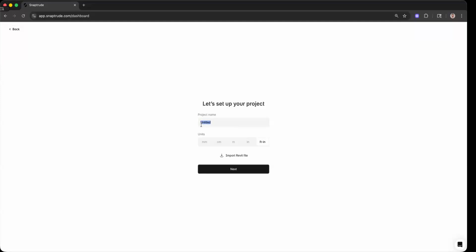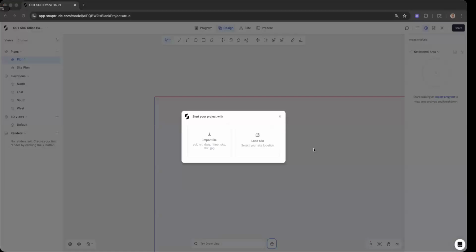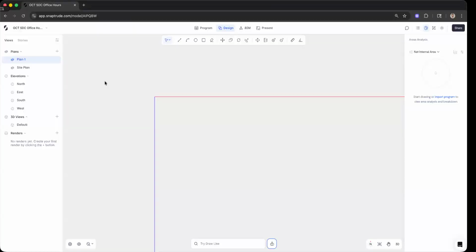I'm going to set up just a default. We'll call this October. One question in the Q&A chat and one in the webinar chat. Cool. I'm going to make a new project really quick so that we just have a canvas to start showing off some Snaptrude from.